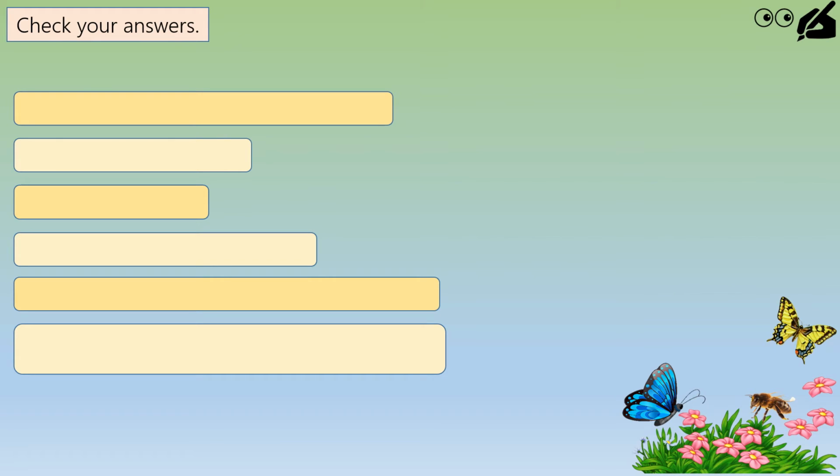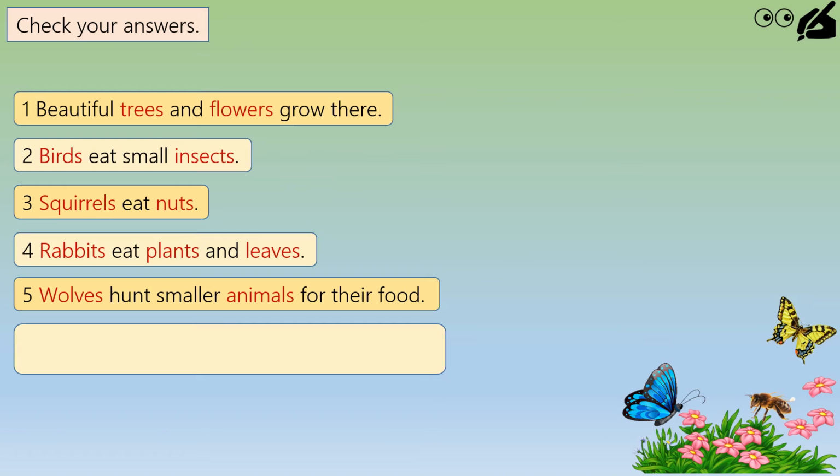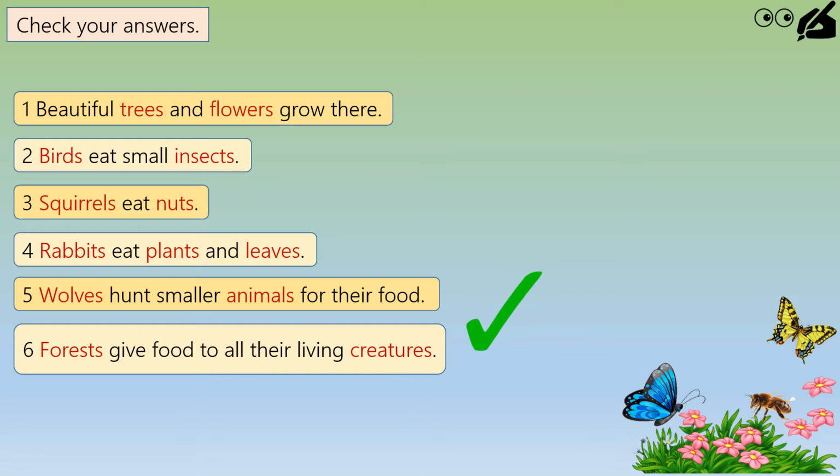Check your answers. Let's read the sentences together. 1. Beautiful trees and flowers grow there. 2. Birds eat small insects. 3. Squirrels eat nuts. 4. Rabbits eat plants and leaves. 5. Wolves hunt smaller animals for their food. 6. Forests give food to all their living creatures. Well done!